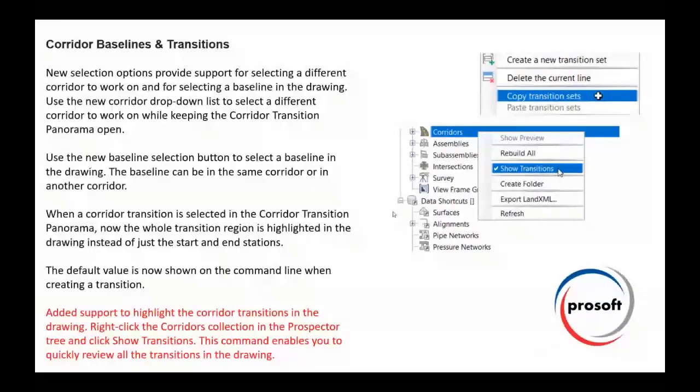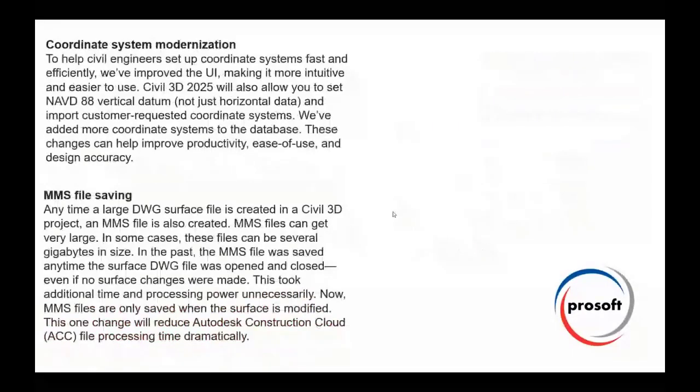We talked about that. We talked about the MMS thing, but I wanted to do it again because that is a pretty big deal. If you guys are setting up your custom coordinate systems, there's a little bit more. The UI is a little bit different. It makes it a little bit easier too.